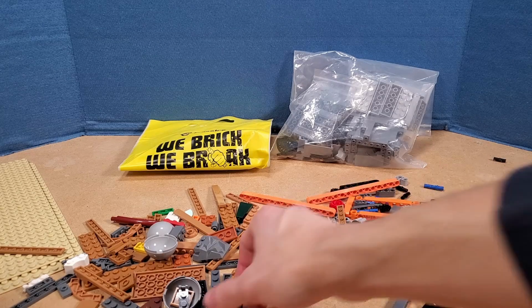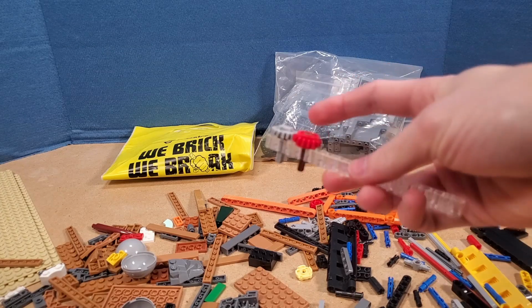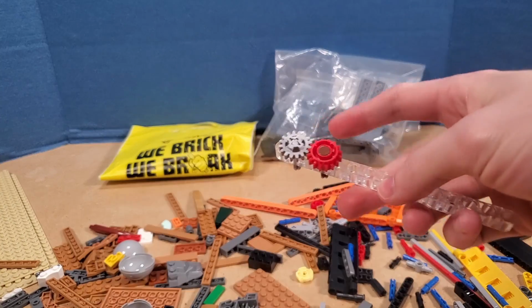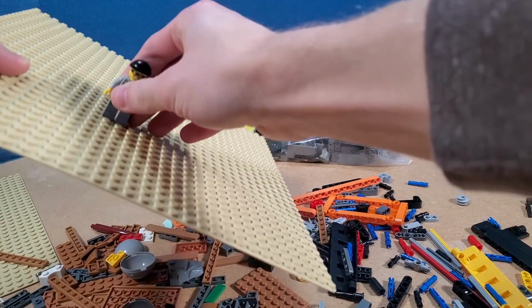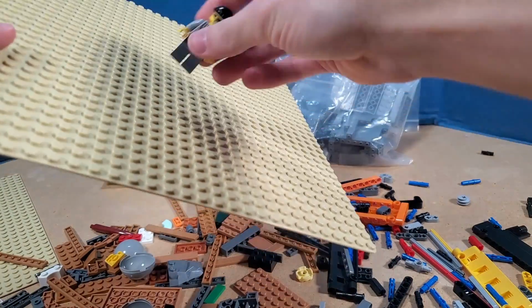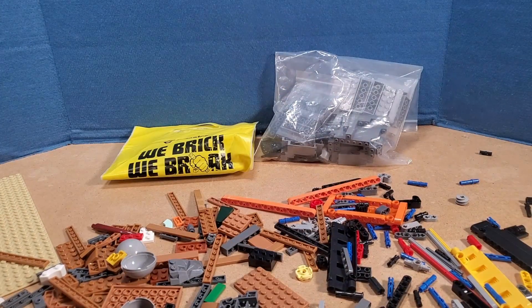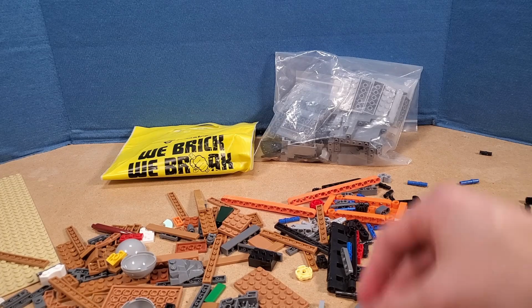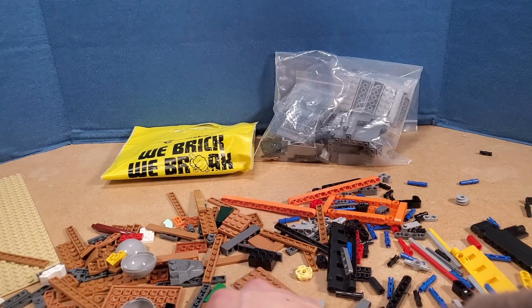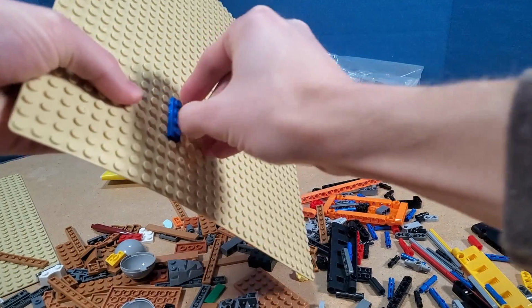But overall, they look like they perform pretty well. It looks like other than those Technique pins, Technique gears and stuff work just fine. I would say that's about like Legos, maybe slightly tighter, which is actually a good thing in this case. I know with Legos, a lot of times you'd put a minifigure on a base plate and it just didn't stick very much. If we try putting some actual bricks on here.